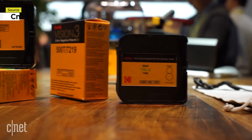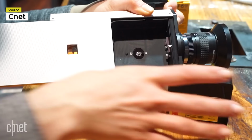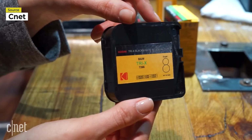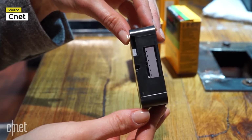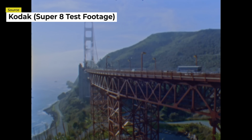Kodak also thought of an interesting ecosystem that would come with the purchased film cartridges. Every cartridge can be sent to Kodak to get developed and scanned in high resolution. The videographer would then receive the developed film by mail and could download the digital video files from a cloud service. The scanned film is then synced in post with the digitally captured audio by the filmmaker.